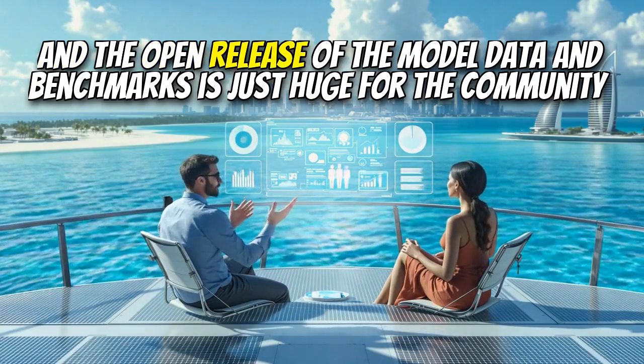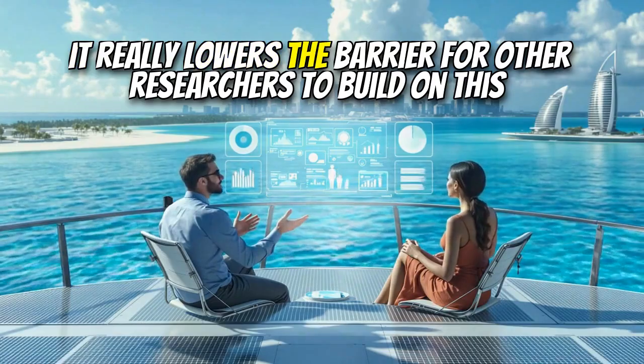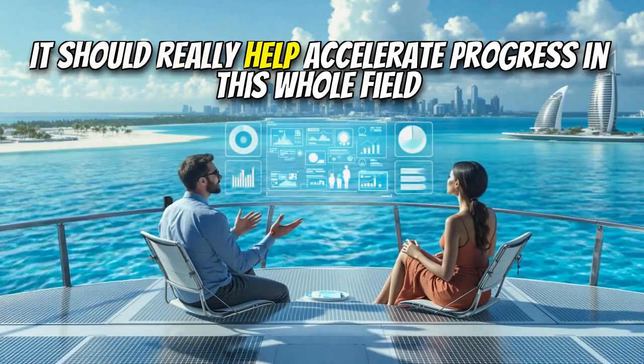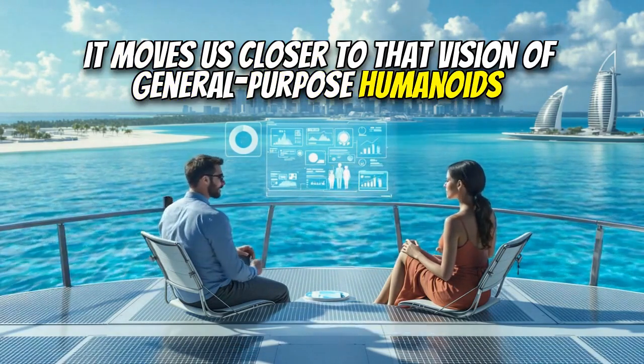And the open release of the model, data and benchmarks is just huge for the community. It really lowers the barrier for other researchers to build on this. Absolutely. It should really help accelerate progress in this whole field. It moves us closer to that vision of general-purpose humanoids.